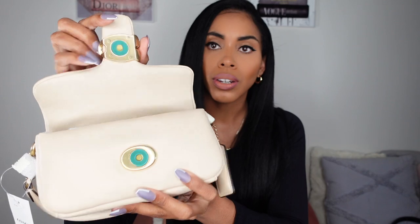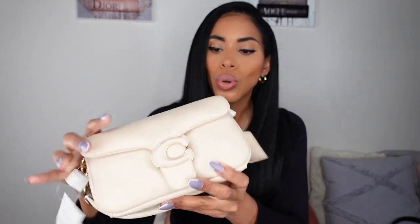Can I be in love with something I didn't even try yet? I didn't even wear this yet. And this is so beautiful. The leather is amazing. Yeah, as you can see, everything is still inside. Coach button. This is so cute.